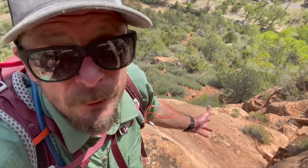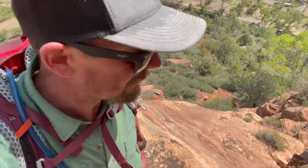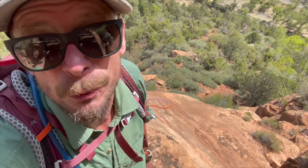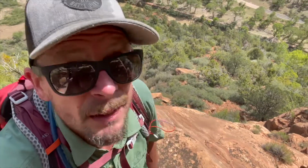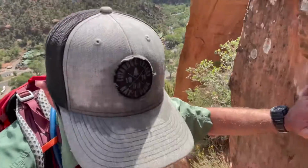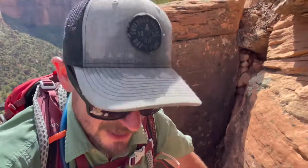But it's still here. The route's perfect. It's definitely exposed though. As you can see, it's no joke. And if you think Angel's Landing's sketchy, you're not gonna want anything to do with this. So be aware. Don't try this one if you're not comfortable with extreme exposure in a lot of areas like this. And this isn't even extreme. It gets a lot worse on ahead.